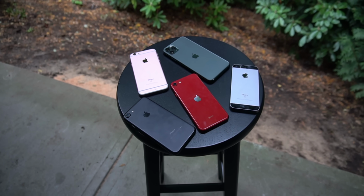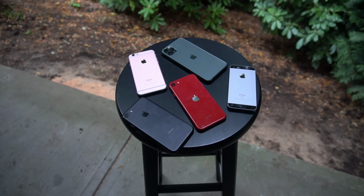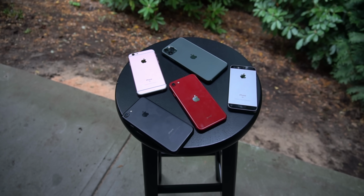So if you've been around for a while, you probably know how this works. We're gonna start from the best of the best with the $1,000+ iPhones and go all the way down to the $50 iPhones. That's right, $50. The used market is a wonderful thing.